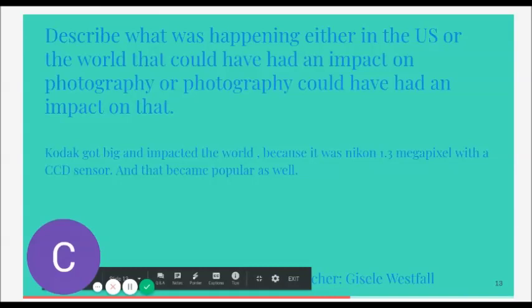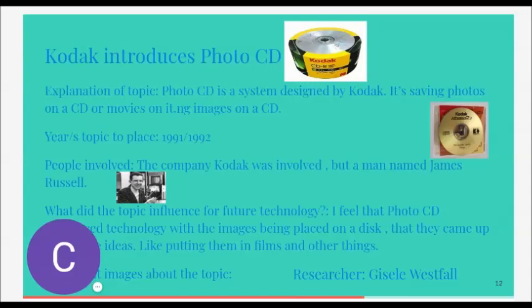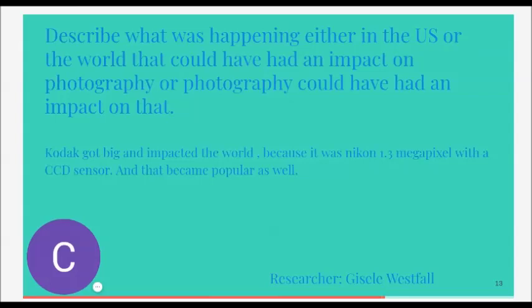Like putting them in films and other things. Kodak got big and it impacted the world. There was also a Nikon with a 1.3 megapixel CCD sensor, and that became popular as well.